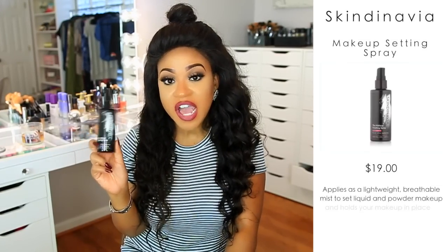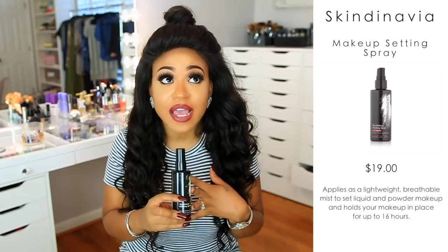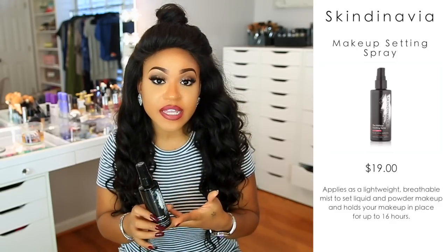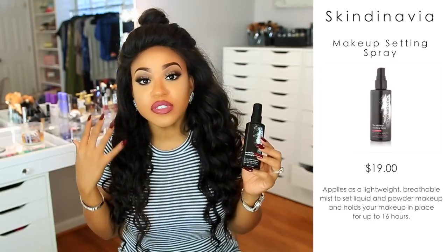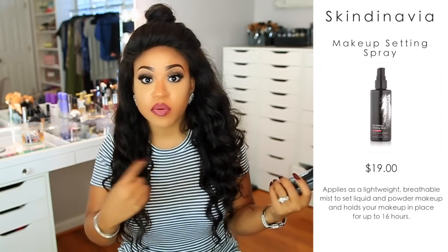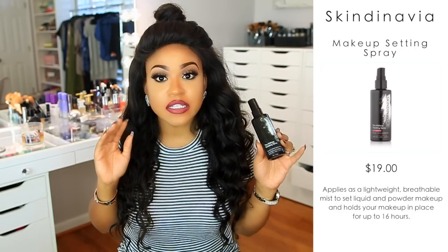And next on the list is setting spray, and by far my favorite one is the Scandinavia. I have been using this for years, literally 4 years. I think I have been using this since 2010, and whenever I used to freelance a lot, this was my go-to setting spray. And they have really just expanded their brand. They make primer sprays now, and they still have the finishing sprays, and I just love this brand. If you need something that is going to lock your foundation in, then definitely try the Scandinavia setting spray.